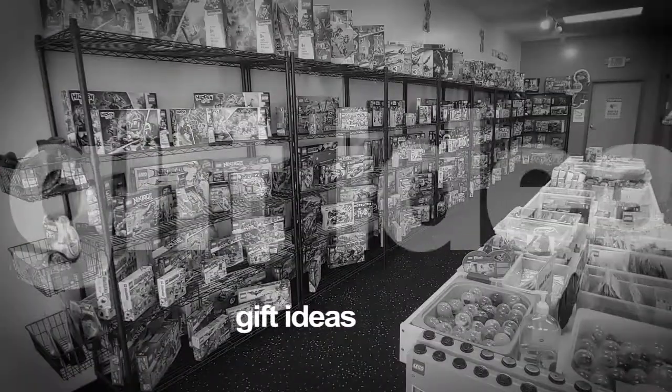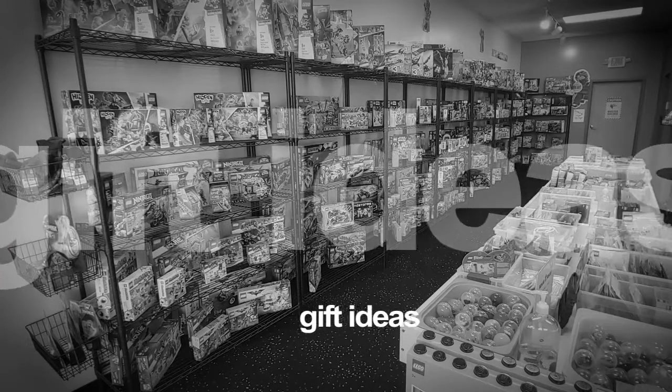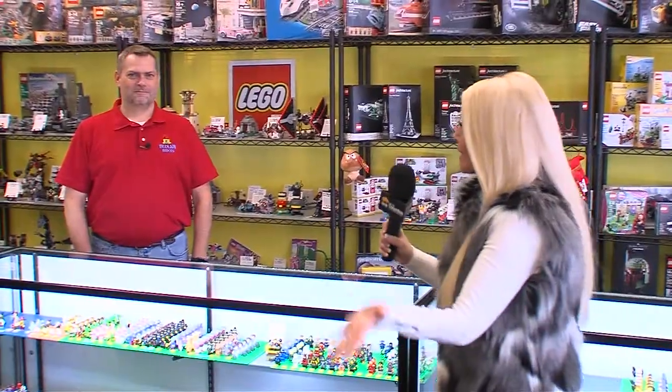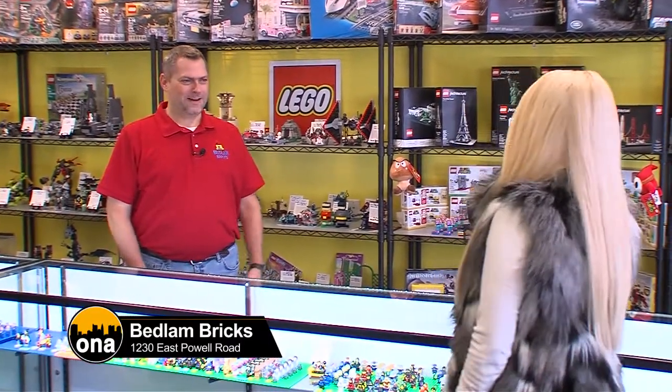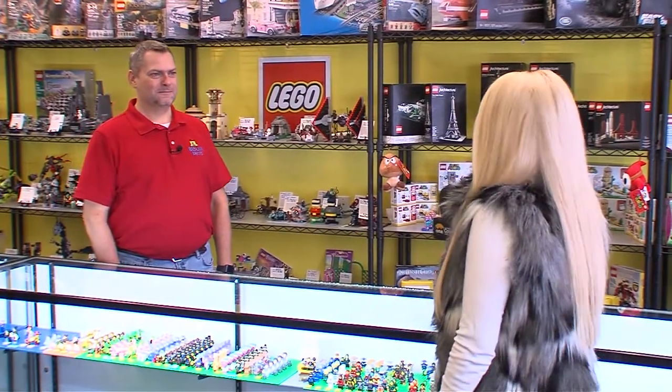They've got every kind of Lego set you can imagine, and even some hard-to-find items. Well, Kelly, welcome to Out and About Columbus. It's a pleasure to be here at Bedlam Bricks. Well, thanks for being here. Really appreciate it. Tell everybody what we're going to find when we come in here to this store.